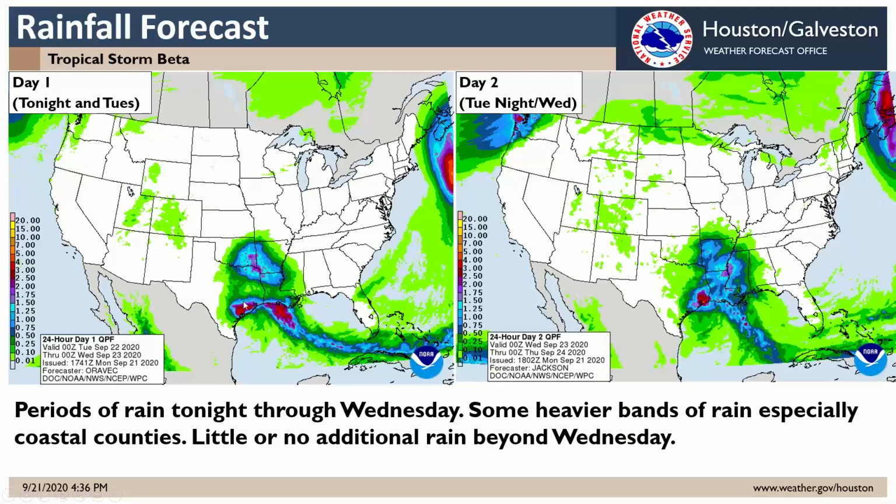A good large area here of 4 to 5 inches on average occurring tonight and Tuesday. And then another 4 to 6 inches more over the eastern half of the area for Tuesday night and Wednesday. Beyond Wednesday, really very little rain. So it's going to be the next 48 hours that we have to get through.